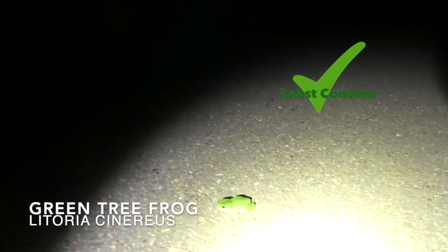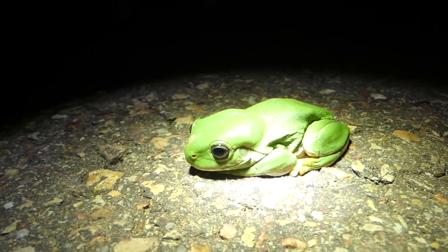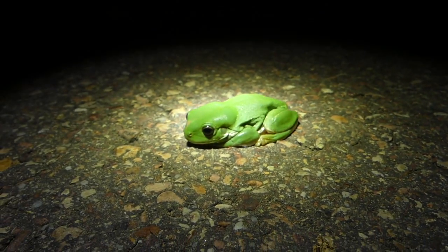Green tree frog. Nice. A little one. Tiny. Best frog out here as well, to be honest. They're pretty awesome looking frogs. Might get him off the road. Hey buddy, he's okay. Got wet hands. Come on little dude. Well off the track on the other side.